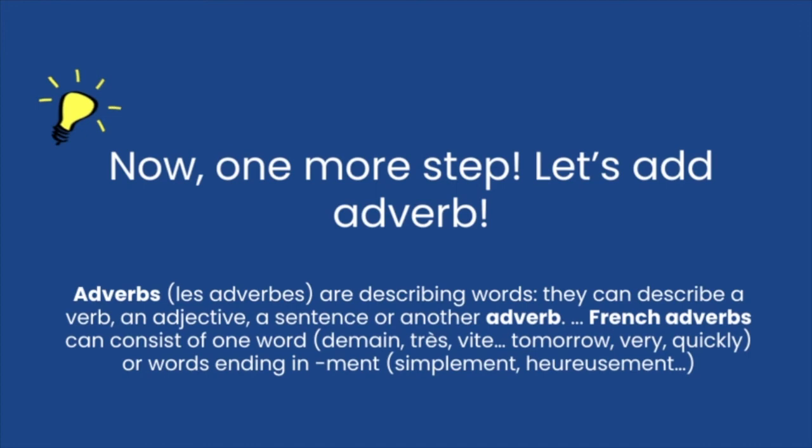Simplement, heureusement, it's the same rule in French as in English. All right, so what you do is you add -ment at the end of the word, and that turns it into an adverb. Simplement, simply, heureusement, happily. All right, so this is how you're going to make it.